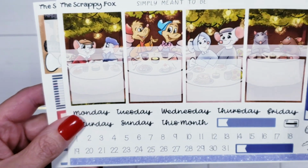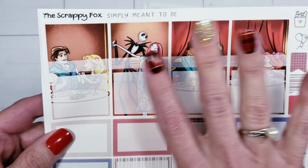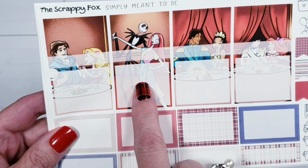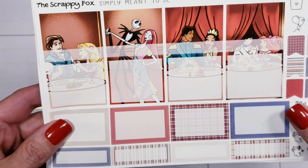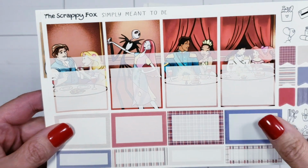So these are these characters, and then downstairs was where the big people were. So we did the downstairs of the restaurant here. We have Rapunzel, obviously Jack and Sally, we've got Princess Frog, and then we've got Little Mermaid. So we have some of the characters from those ones, and they are all having their date night. This is the monthly view.